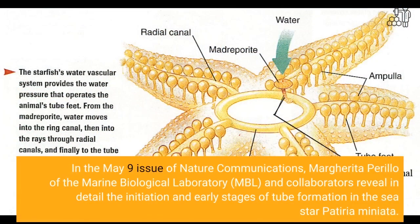In the May 9th issue of Nature Communications, Margherita Perillo of the Marine Biological Laboratory, MBL, and collaborators reveal in detail the initiation and early stages of tube formation in the sea star Patiria miniata.